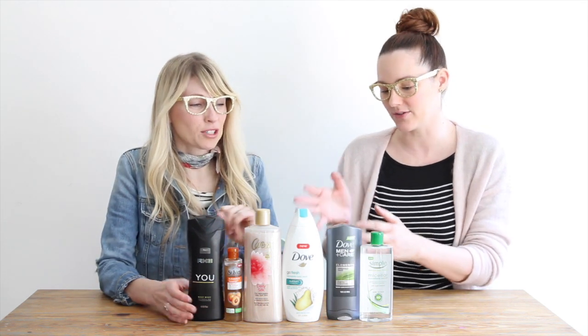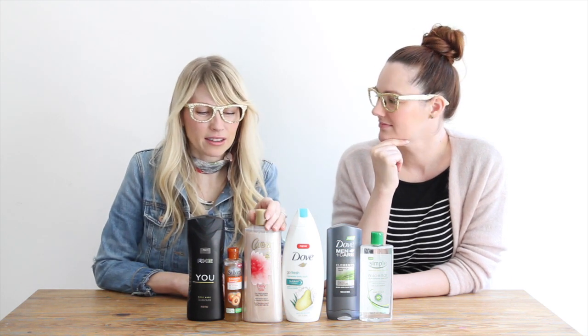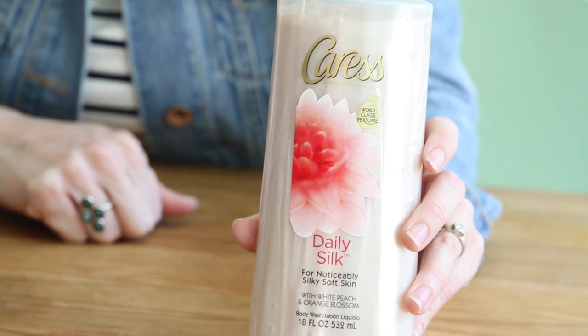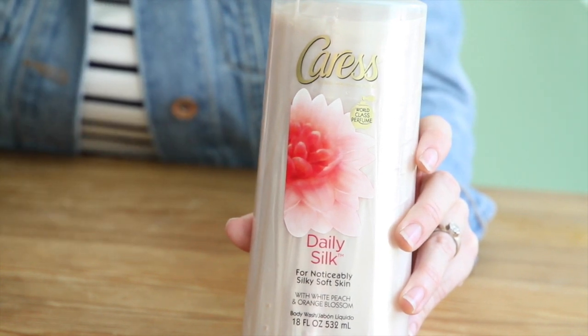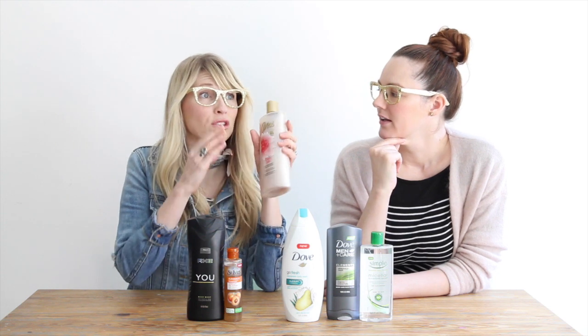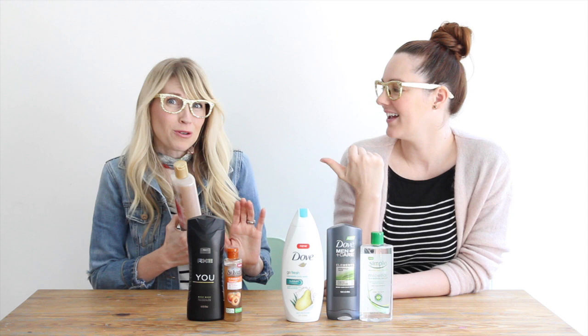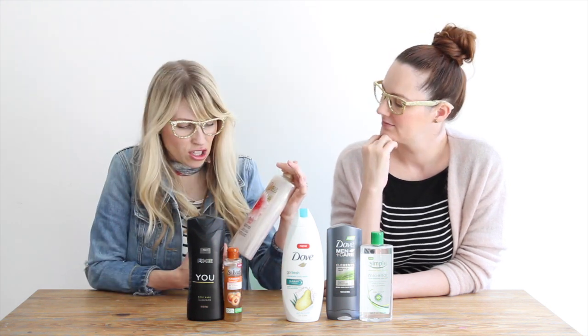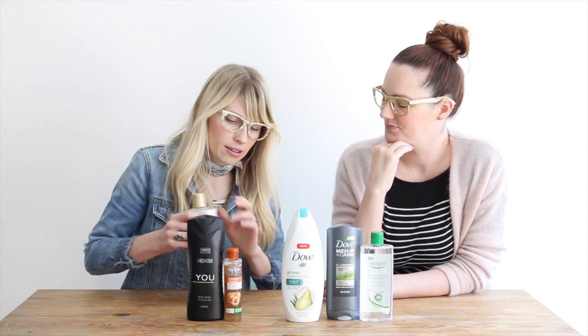So tell me what you use. Me, on the other hand, I like all my options. Currently the option I'm digging is this Caress Daily Silk. This is, again, a more springy smell. I also think seasons can have different types of smells. It's fruity, it's floral. Smell is high priority. It makes my skin feel good and rejuvenated.